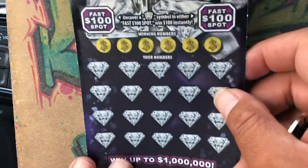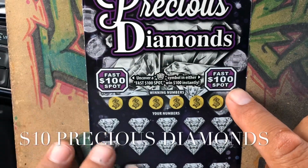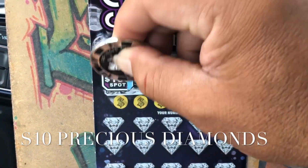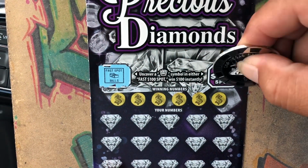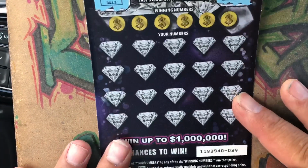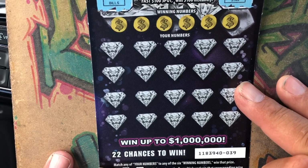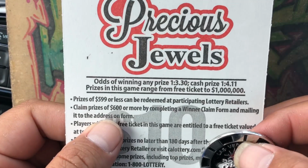Okay, so these go backwards, so we're gonna start with ticket 39. This is the precious diamonds, and there's 2 fast spots looking for the crown to win $100 instantly, and I still haven't found a crown yet. Until the next ticket. All right, so the bottom half of the ticket. Matching numbers. Symbols to look for are the 10X and the 20X. Odds of winning any prize is 1 in 3.30. Cash prize is 1 in 4.11.